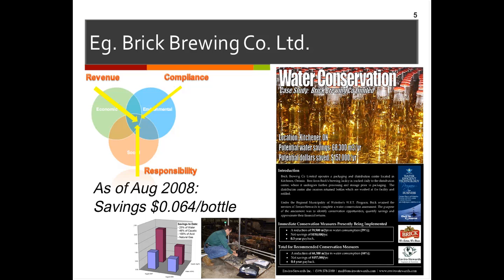So to illustrate the way we go about it, here's an example for the Brick Brewing Company. You want to get in the center there where it's economically, environmentally, and socially viable. But you start with whatever driver the company has. So you see they had a revenue driver.